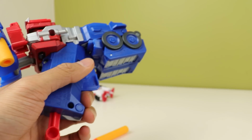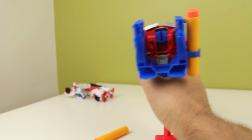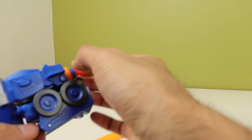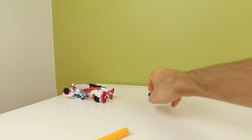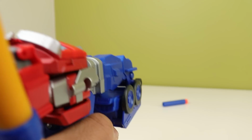I actually have some suction cup darts here, thanks to Sir Toys sending me a bajillion darts once. So let's shoot at the wall, left-handed. Oh, it didn't stick. Well, the dart kind of sucks, but yeah, it doesn't stick. But I have fired some suction darts that do stick to the wall, so you know. Ah, I shot the camera.